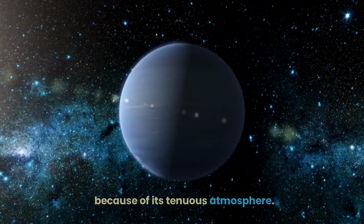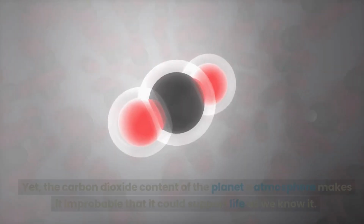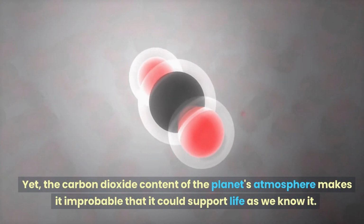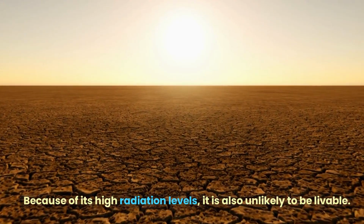Because of its tenuous atmosphere, it is sufficiently far away to host liquid water and perhaps even life. Yet, the carbon dioxide content of the planet's atmosphere makes it improbable that it could support life as we know it. Because of its high radiation levels, it is also unlikely to be livable.